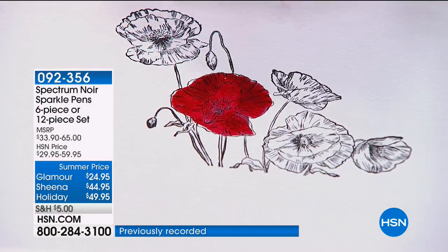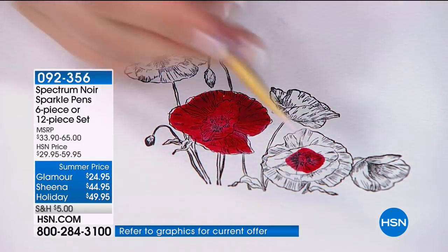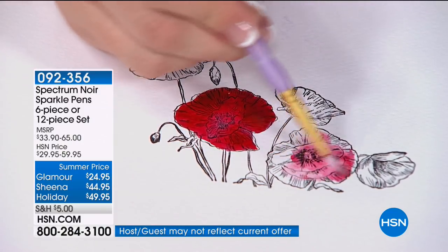Or the other option is you can watercolor with them. So I could put a little bit of red down there. I could take my water brush and then literally watercolor out to get a much, much paler shade of red as we're going. Look how easily that color works.